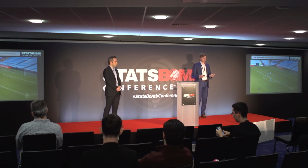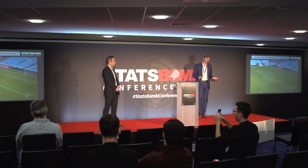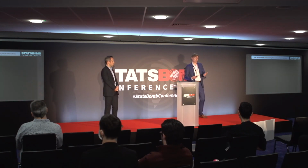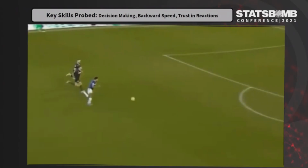So if we're a team that's going to play a high line and the goalkeeper can't sweep up everything, there's going to be some good balls that get over the top. We're going to want a goalkeeper who's got the ability to make good, positive decisions, good backward speed, and trust their reactions. Here's one of my favorite Premier League saves of all time.